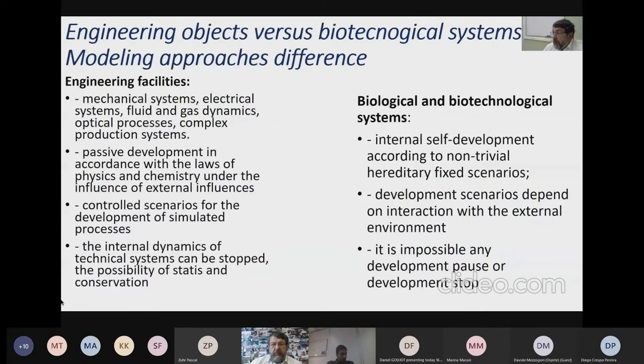The other idea is that the modeling objects are different, and we have an interesting simulation object, a biotechnological system, in our work, not only engineering facilities simulation. There is a difference between these two types of objects. The main difference is that we can switch off any engineering unit, any device, but we cannot switch off a real biological object. We cannot switch off the fish. Even if we stop all pumps, all heaters, all air pumps, all mechanical filters, the biological process will go on. And we can switch them on again whenever we want to.